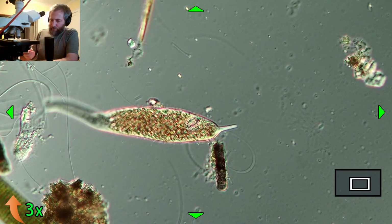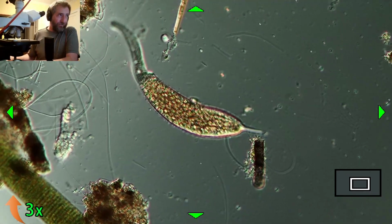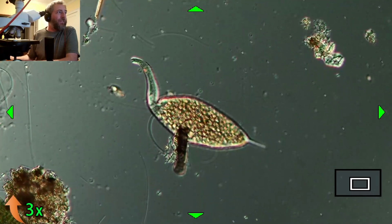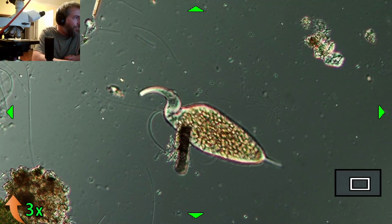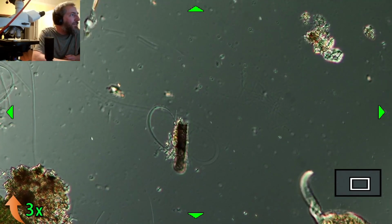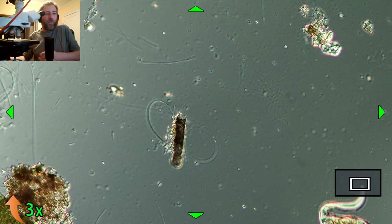Kind of crank down the light a little bit, highlight the cilia. A really pretty little ciliate. And this one is incredibly large. I think this is the largest one I've ever seen. I mean, that's not saying a whole lot. So I changed our zoom factor. Where did that go? My scale bar disappeared for that one. Bigger scene. I'm going to have to find it.